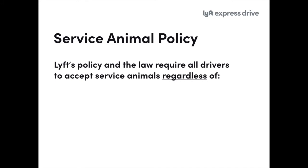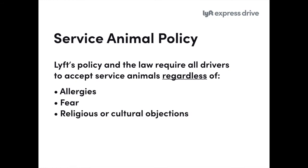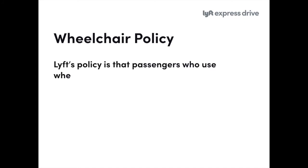Lyft's policy and the law require all drivers to accept service animals regardless of allergies, fear of animals, and religious or cultural objections. Refusing a ride to someone with a service animal may lead to permanent deactivation on the Lyft platform. For wheelchairs, it is a Lyft policy to accept passengers who use wheelchairs to get around.